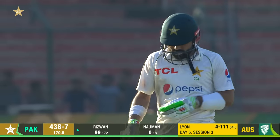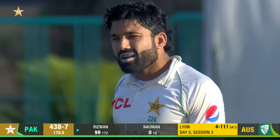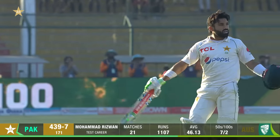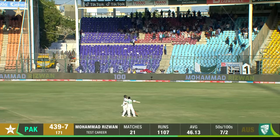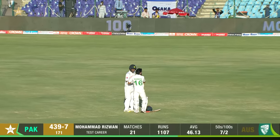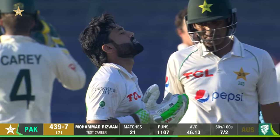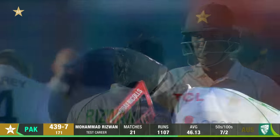Sensational century. This has been unbelievable. They have gone tilt here at the National Stadium in Karachi. Unbelievable work from Mohammad Rizwan. My goodness, this is something special again. Something else to add to this Test match. A second Pakistani wicketkeeper to score a century in the fourth innings of a Test match. And what a moment to do it. What a way to bring it up.